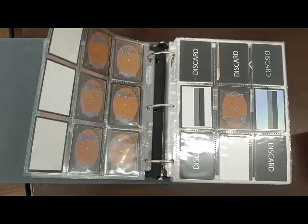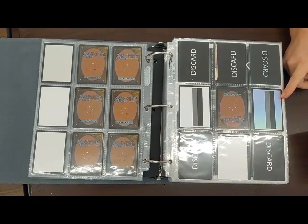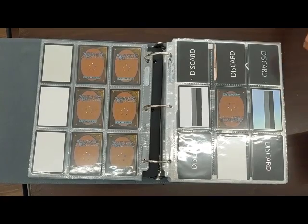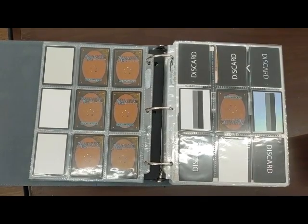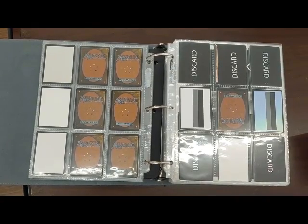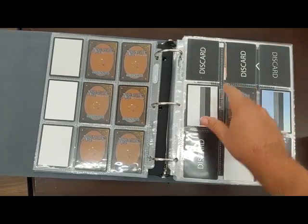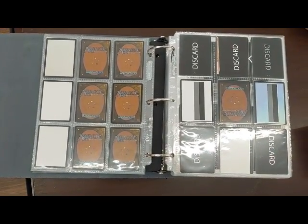Yep. On this page, the new filler is the foil Innistrad filler, which took me way too long to find, considering how new I kind of perceive Innistrad to be in my mind. And as I turn the page, look at the... That's awesome. Oh, yeah. Miscut filler card.